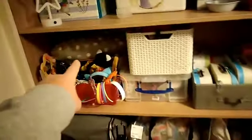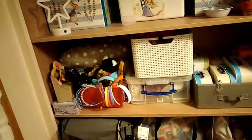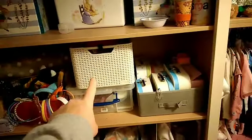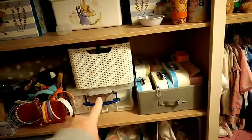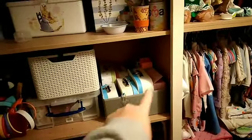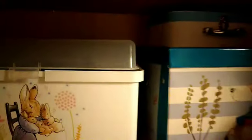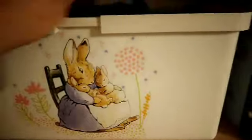Okay, and I've got a box in the back here. This has got extra bits and pieces in. Hair bubbles and stuff. Bottles and feeding stuff. Dummies, bottles in there. I don't even know what's in that one. This has got hair bands in it, that one there. I don't know what's in that one. I can't remember. It might be empty. This has just got the sunglasses and hair brushes are meant to be in there and some little dummies.